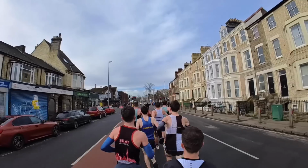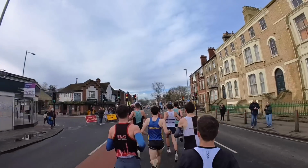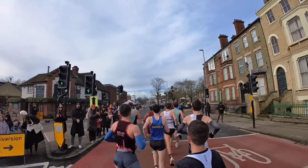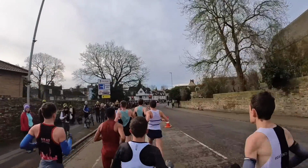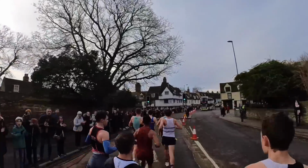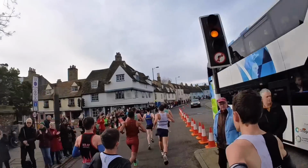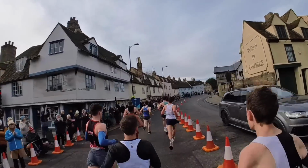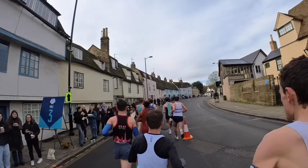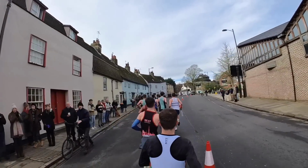Okay, here we hit the 3 kilometer mark in 3:08. Still quite quick, but a lot more realistic for me. We have got an amazing group. Now deep down inside, I know I want to fight with everything I got to stay with this group all the way to the end, but I also know my current capabilities right now, and that's pretty much impossible with my current fitness. So I've decided to go with them for, well, not quite as long as possible. I need to back off before I completely hit a wall.